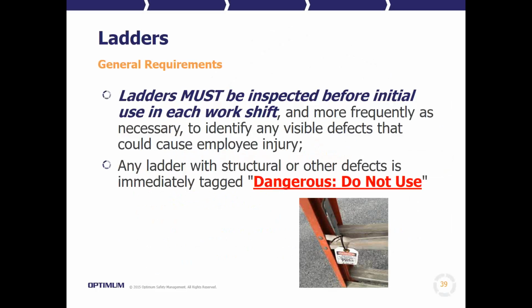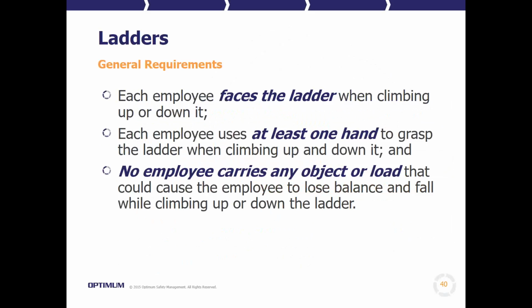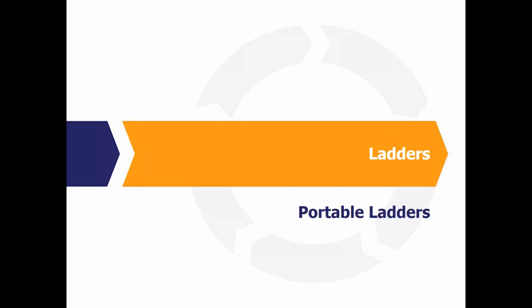If you find that you're having an issue with ladders that are being used that are not effectively inspected and that they're damaged, you might want to implement a documented ladder inspection. That way you can ensure your employees are following that. Some other general requirements require that an employee faces a ladder. We know this next one is kind of the 3 points of contact. They need to be using at least one hand to grasp the ladder while they're walking up and down it, not carrying any objects or loads. Again, best practices for ladders for years.